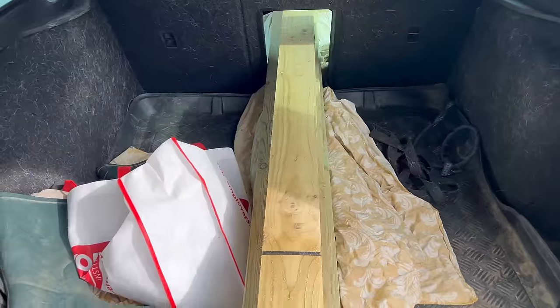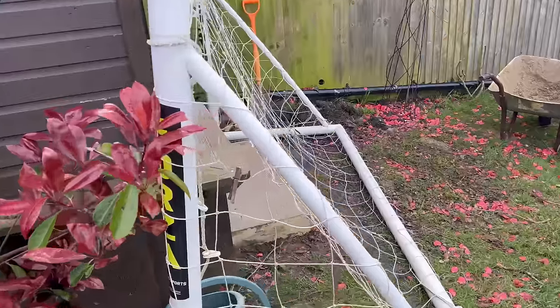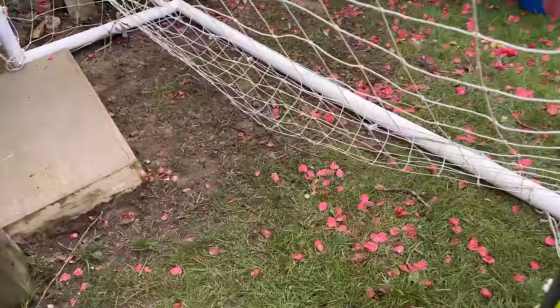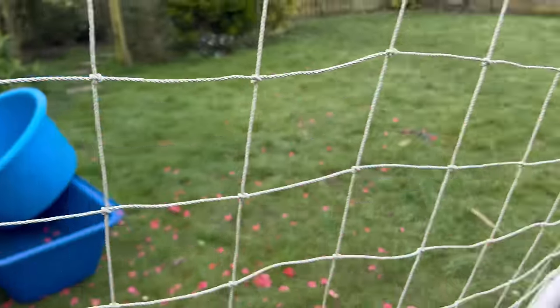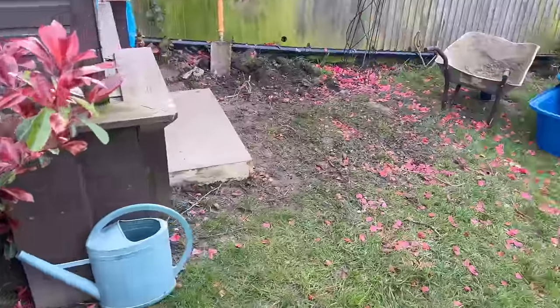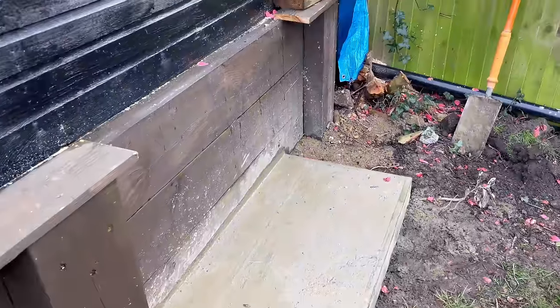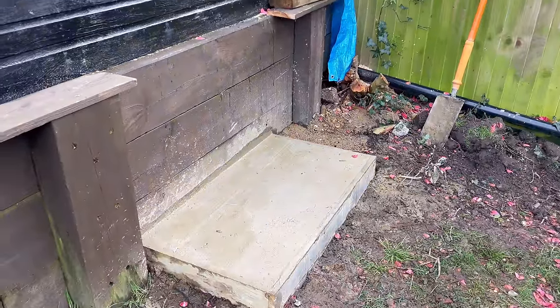Morning all, get this unloaded and then we'll crack on. I left it covered last night. Move the old goal. Didn't realise what a mess I'd made. Let's chuck that over there. Oh, look, they've got the little pigeon feet in it. It's gornard, thank God. Right, we start building the frame.